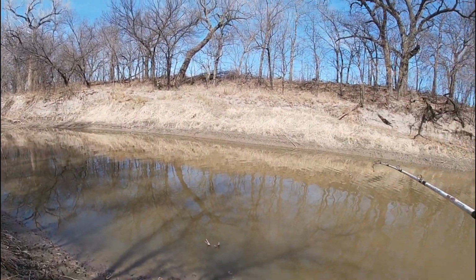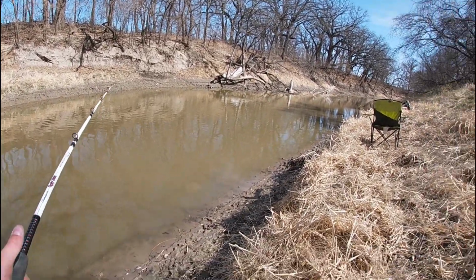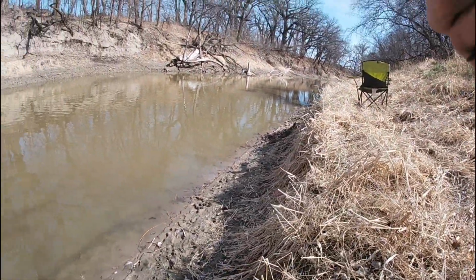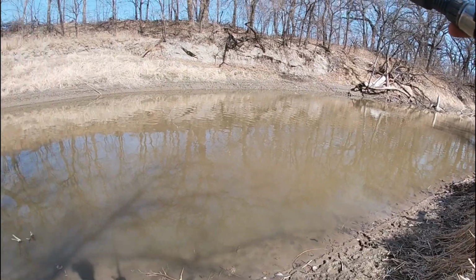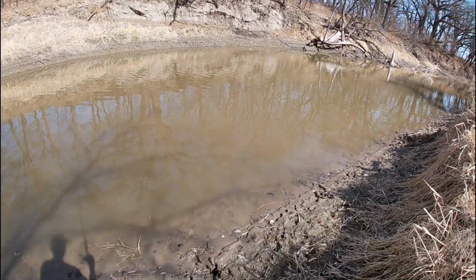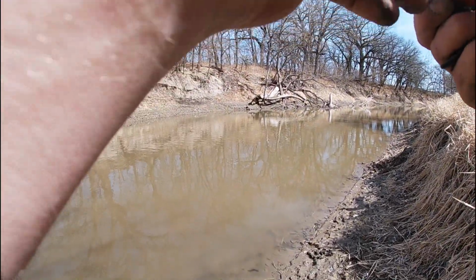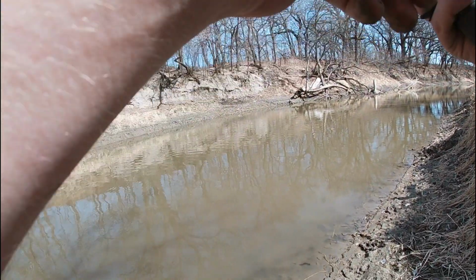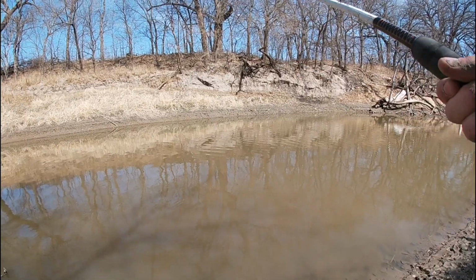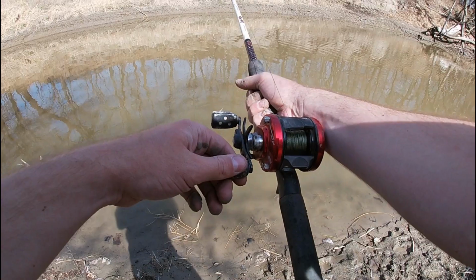Let's see if we can get to him. This is gonna be muddy and soupy. I'm gonna get my phone out of my pocket. Actually, it is out of my pocket. Good. Okay. Yeah, it's real muddy down here. I think I'm filming. See if we can land this guy without going in. I gotta get better, more aware of my filming, make sure my hand's not in the way there.